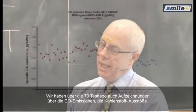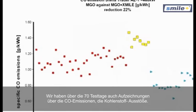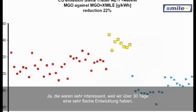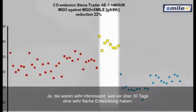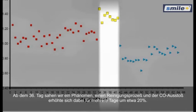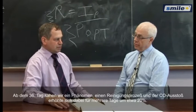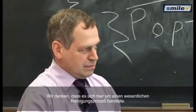Now we've got another plot of the CO emissions, the carbon output, with again the 70 days of the test. Yes, this is very interesting because you get a very flat trend in the first 30 odd days, the first month of the test, showing about 1.1 grams per kilowatt hour of CO. Then on day 36 we start to see a phenomenon coming in which we think is engine cleanup, where the CO output increases by about 20%. That continues for 7 or 8 days. And to be honest, that reflects the experience with motor cars, which I call decoking. Yes, there's some form of clean-up going on there.